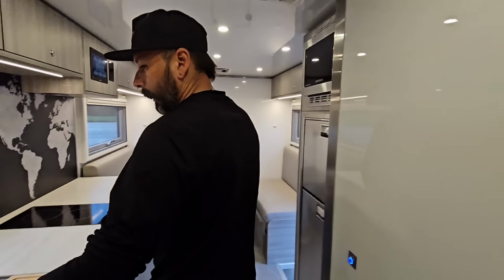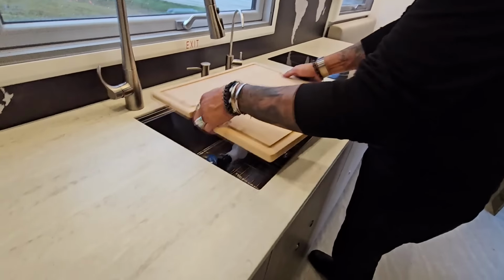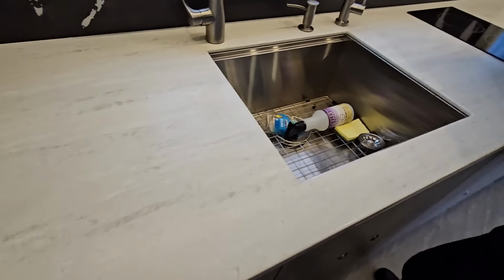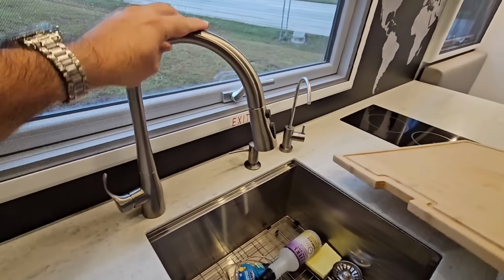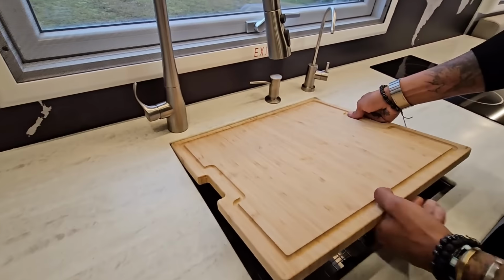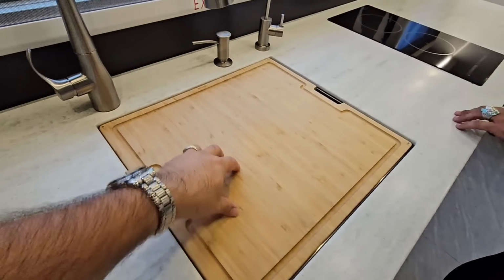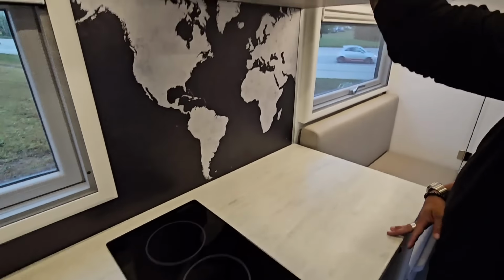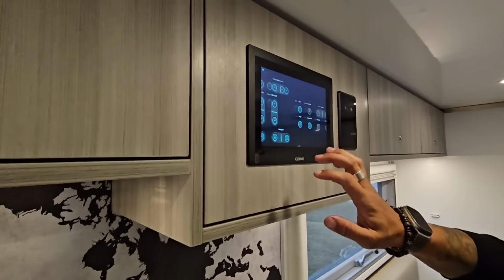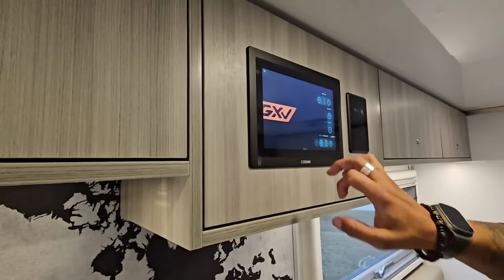And then you got nice countertops, full depth, large sink. Yep. All solid surface materials. Nice high-end appliances. Yep, exactly. High-end appliances. Chop block right there. Dual induction cooktop over here. Beautiful. Nice touch panel here. Nice and easy to use.